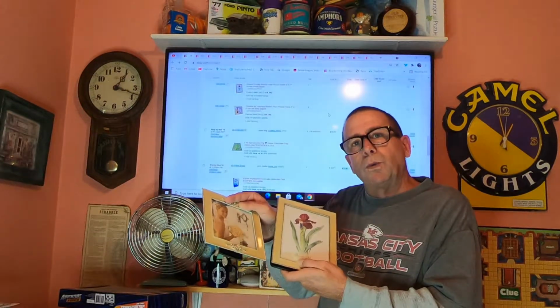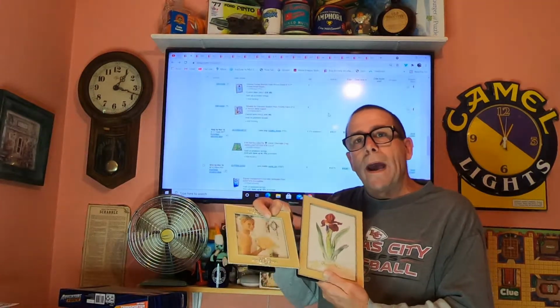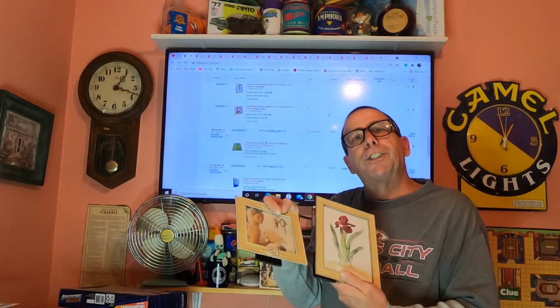So these both sold for $25 even, and the buyer paid $21.08 in shipping. Now I did tell the buyer that I would combine these and refund the difference in the shipping.